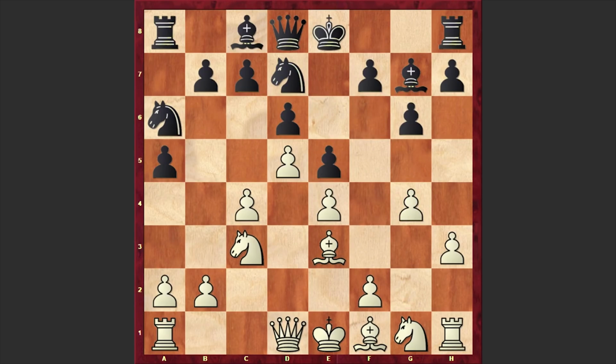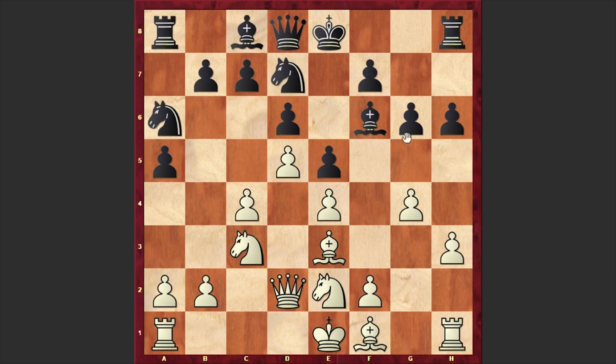Praggnanandhaa comes up with an interesting idea. With this move he is freeing the f6 square and wants to bring the bishop on g5 square, offering the exchange of dark squared bishops. Knight e2, bishop f6, queen d2, h6. Yes, at all costs he wants to play bishop g5.